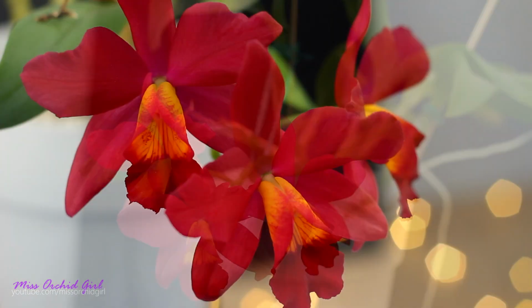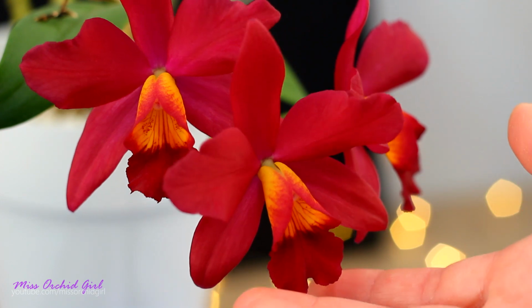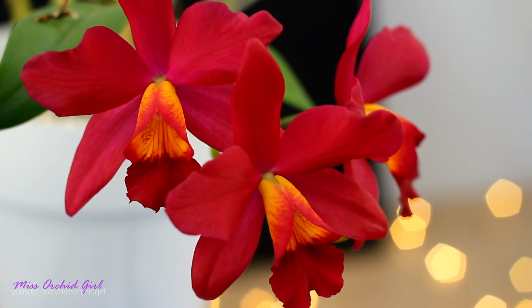But that's okay. I've kind of delayed the best thing about this orchid. Well, the best thing is overall the entire orchid, the color and the shape and the beauty. But what about the fragrance? We're dealing with a Cattleya. Most Cattleyas are fragrant. Yes, this orchid is fragrant.